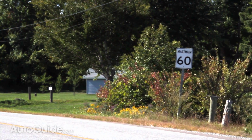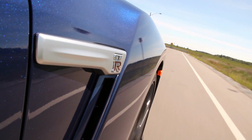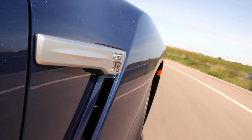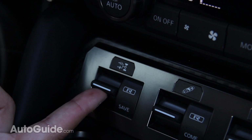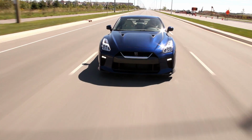In fact, it's unbelievable how quick this car is because of how heavy it is. It weighs almost 4,000 pounds. Now, how does it manage to be this fast while weighing that much? It has a lot to do with that all-wheel drivetrain that I was talking about. Normally, the car acts like a rear-wheel drive car, sending all the power to the rear wheels. When the time calls for it, the car can send up to 50% of the power to the front wheels, and it ensures you have grip all the time.